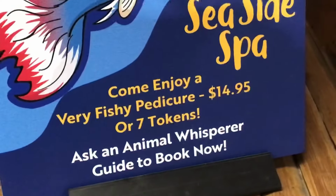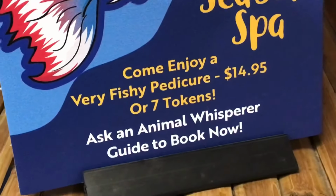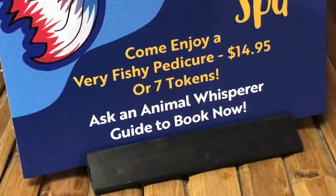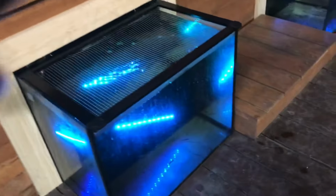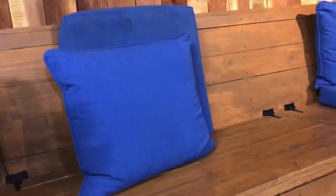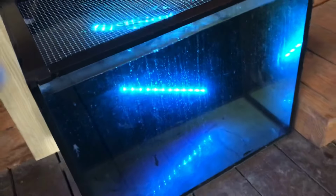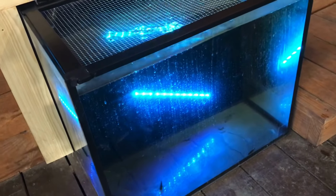I gotta know how many of you guys would do this. Come enjoy a very fishy pedicure for $14.95 or 7 tokens. Have you guys ever seen the pedicure fish? Here they are. You sit up here, you put your feet in here, and let these fish pick on the dead skin of your feet.